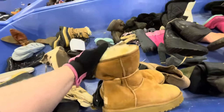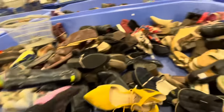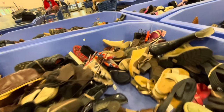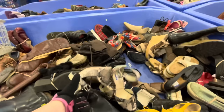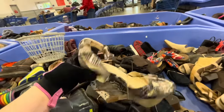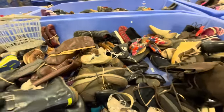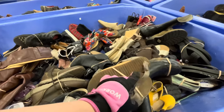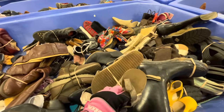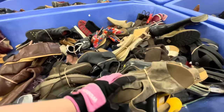There's a weird paint or something on the inside. What are you? AK Sport. Nine West. Those are cute wedges. They're by Corky's Boutique.